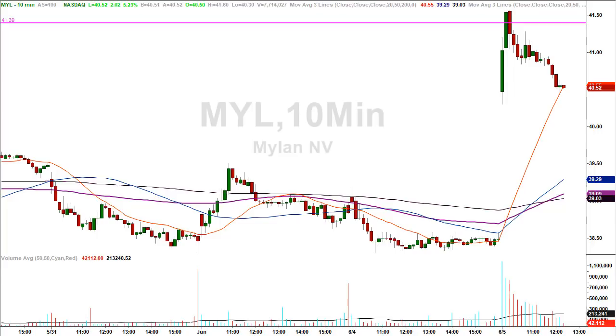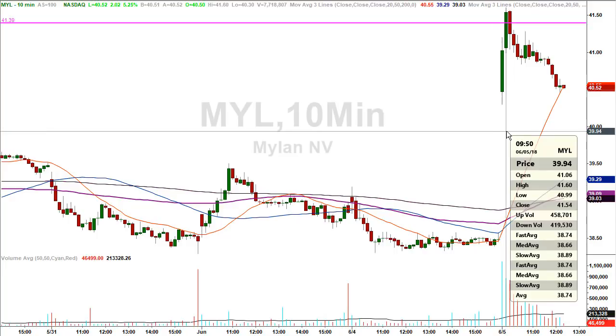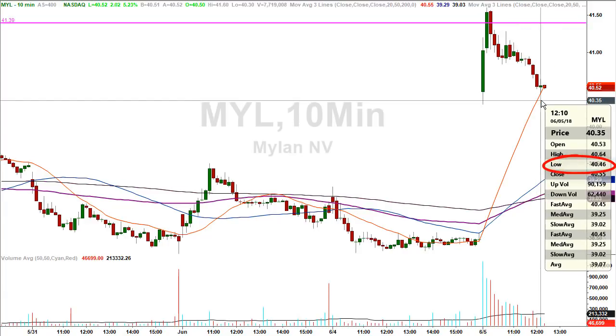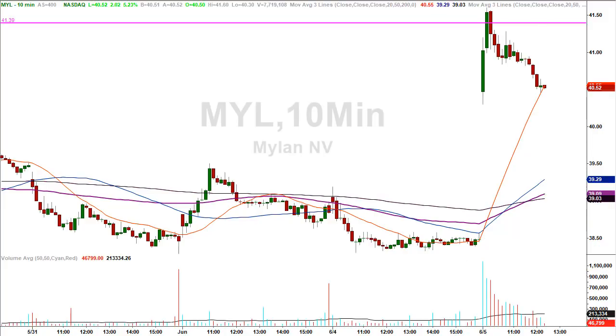So as you can see, the stock traded up to the $41.39 area. It spiked through it by just a little bit, making a high of $41.60, just 21 cents above the entry price. So we're in the trade on the short side, looking for a pullback away from $41.39. As you can see, the stock has already made a low this morning of $40.46 for almost a dollar gain in just a matter of minutes from the entry price.